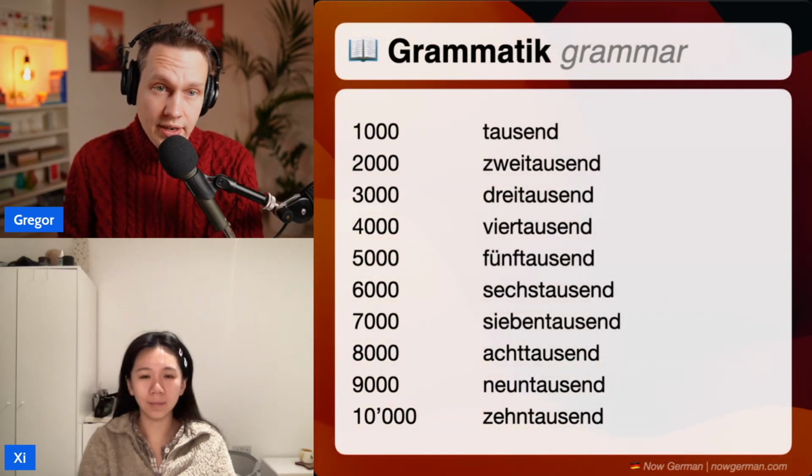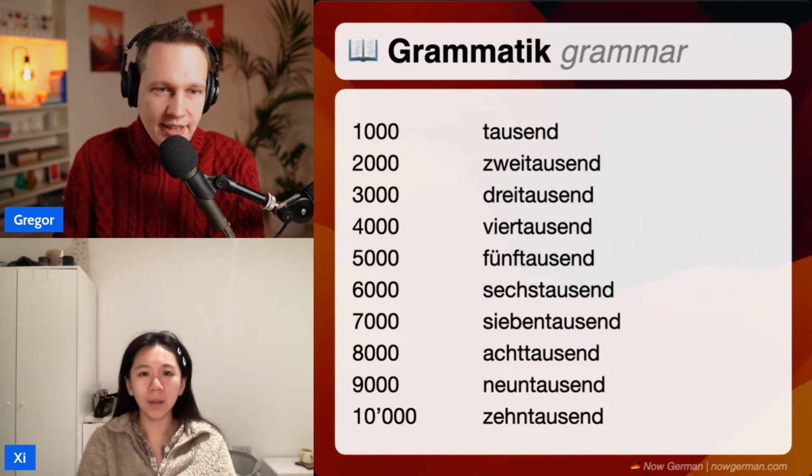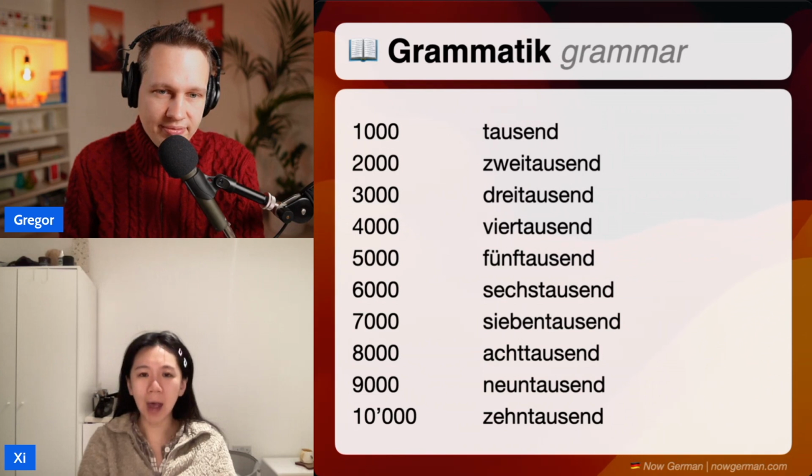So we already learned numbers up to 1000, so let's start there. First, we have 1000 itself, which is? 1000. Yes, and 2000 is? 2000. Yes, can you go up until 10,000? 3000, 4000, 5000, 6000, 7000, 8000, 9000, 10,000. Yes, great.